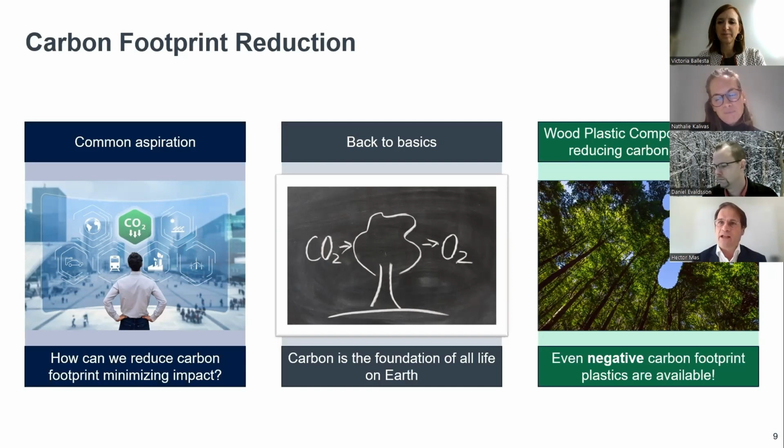So we really like these products. I think they're very interesting. And I would like you to start thinking about what applications you have, if you are transforming plastics, that could be used with wood, because I think it is by nature sustainable, right? So let's look at the details from Stora Enso.